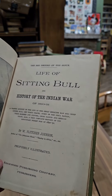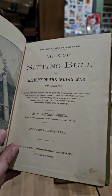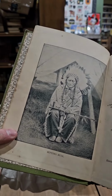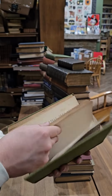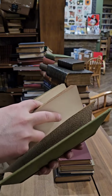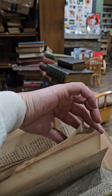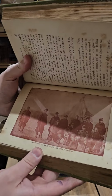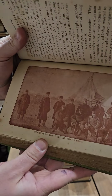The Life of Sitting Bull and the History of the Indian War of 1890 to 91 by W. Fletcher Johnson, illustrated. And this one does have a ton of illustrations. Many of the different chiefs and some of the army soldiers. What do we have? Officers in the field at Fort Keogh.